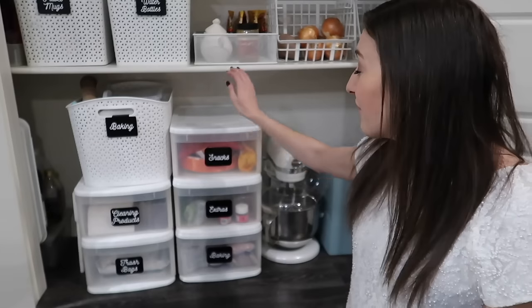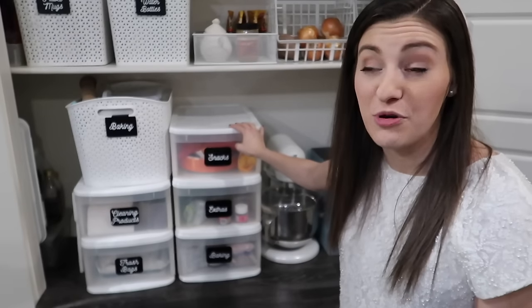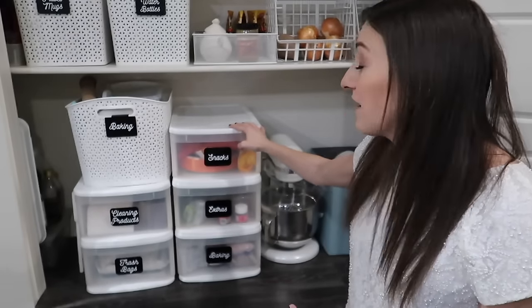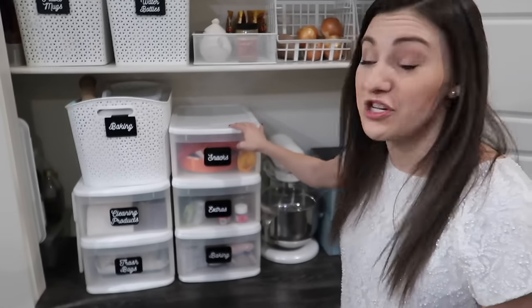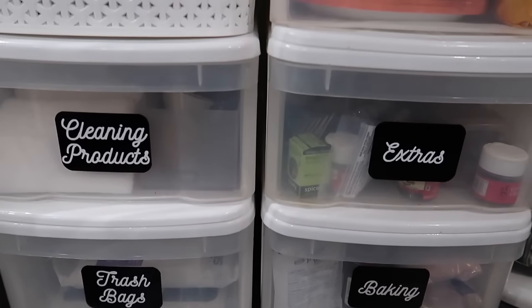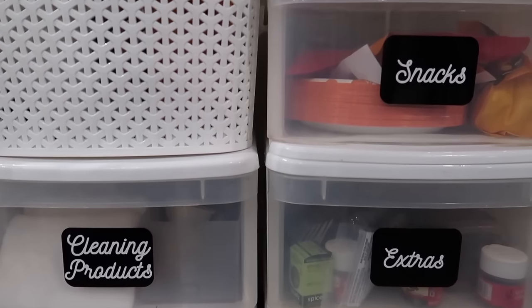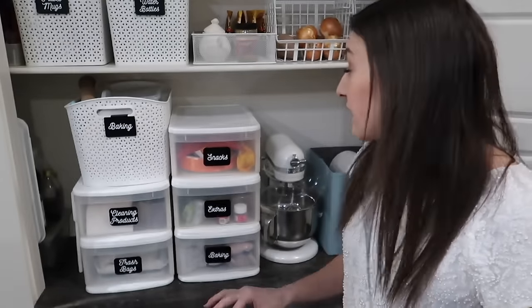And then we have these containers here. I definitely had these when I was in college, probably under my bed, storing things like socks and other clothing items, and I've just repurposed them in this pantry. Like I said, I wanted to save money, reuse products when we moved into this apartment, and not have to buy all new organizing systems. So using things that can switch from room to room or space to space really helps save money.